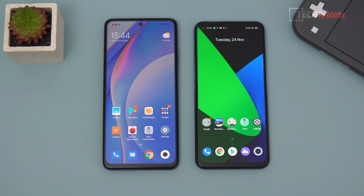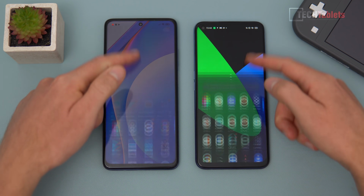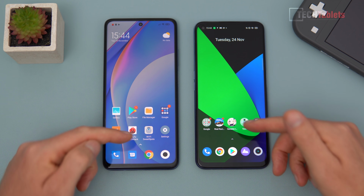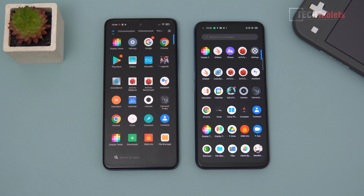Now, in terms of performance, I've got them both enabled to show apps draw, and you can probably see this, that clearly, to me, and even recording this in 4K 30 frames per second, the animation on the Realme just seems to be a lot better. And I've noticed this in the time I have been using both of these phones, that it just feels noticeably smoother and faster.